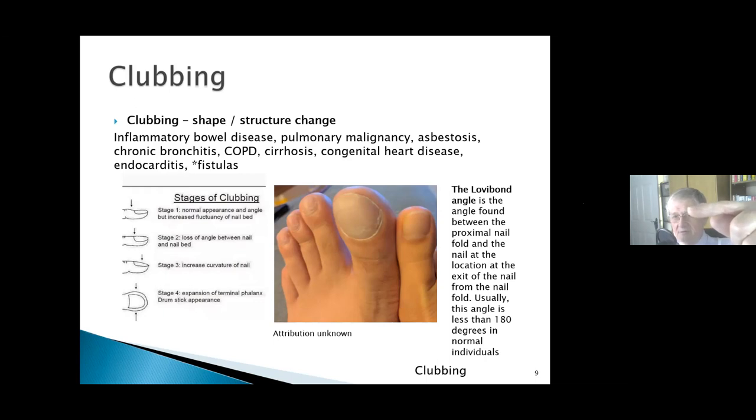Naked feet in the evening? No, not good. But you can see on this finger that I don't have a Lovibond angle.